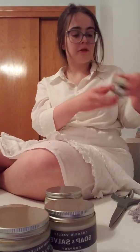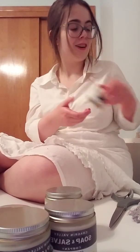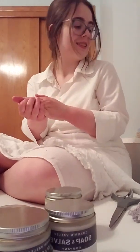If I remember right, I know cocoa butter is safe for the lips, but I'm not sure about babassu and jojoba. You would want to Google that and decide based on your own research. This is advertised as a hair balm, but I didn't find that I really liked using it for my hair, so I just use it as a lip balm instead.